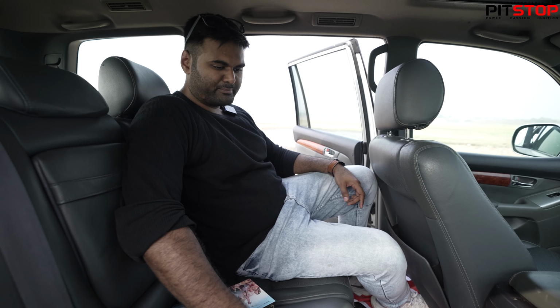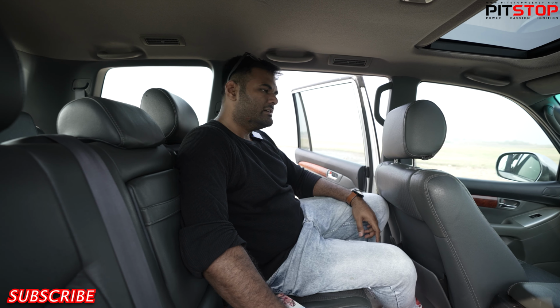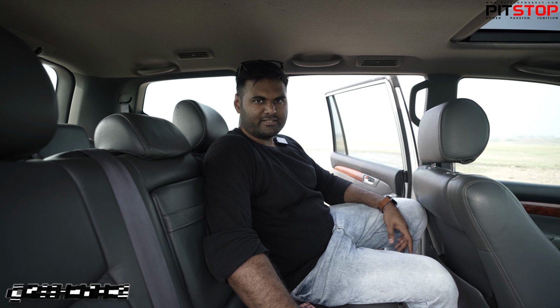So a pretty comfortable and spacious cabin inside the Land Cruiser Prado. No complaints, and particularly this car is so lovely, guys. So lovely that it's one of the best cars you can buy in the used car market.